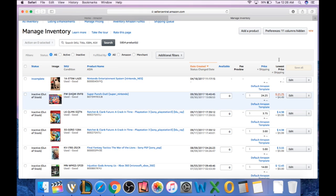You can just see it. And if you choose to edit something, that's your right-hand tab. This is your edit button. So that's how quickly you can do it.